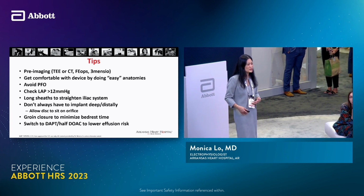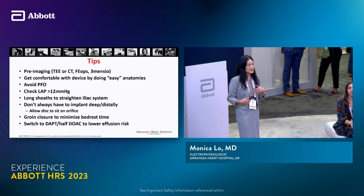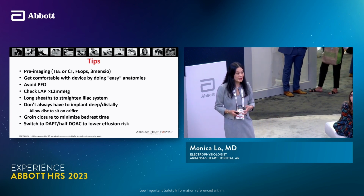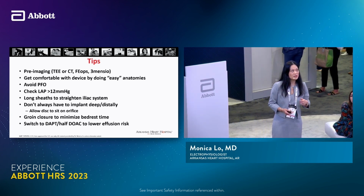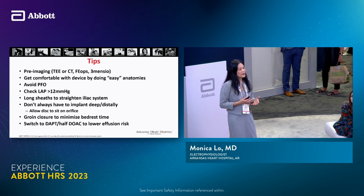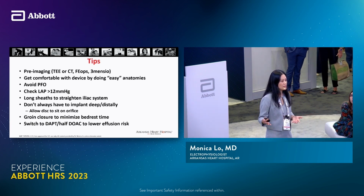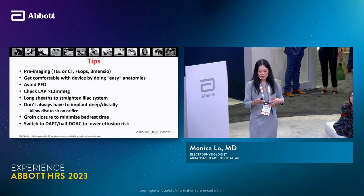Sometimes you may need to use a long sheath to straighten out the iliac system so that it makes the transseptal puncture easier, because again, the transseptal puncture where you cross over is important. You don't always have to implant very deep into the left atrial appendage because you want to allow the disc to sit on the orifice. And I talked about groin closure, but pre-closing the groin can really help minimize bed rest time, and it can help with patient comfort. Also, from the trial, we saw that if you switch, with Amulet, you can immediately stop their DOAC, their anticoagulation, and switch to DAPT, and that can lower your pericardial effusion risk.